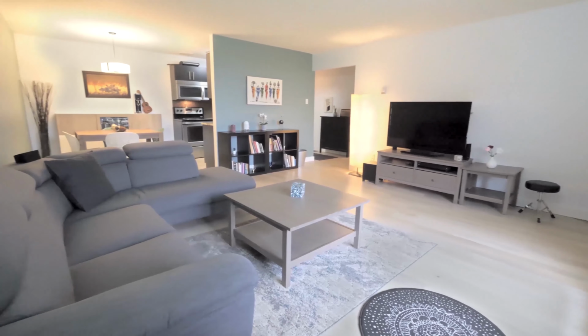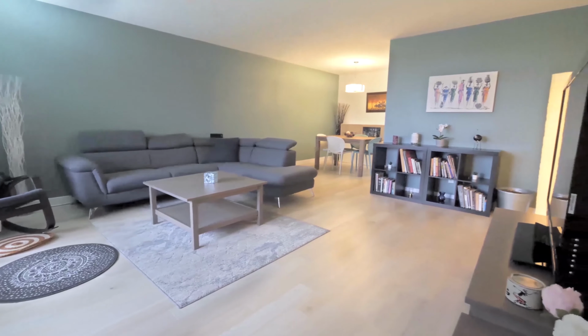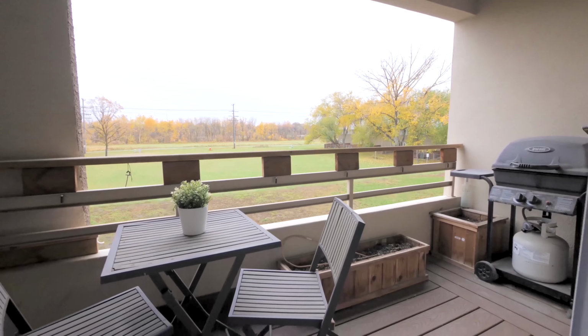We have 2 bedrooms, 1 bath, in-suite laundry, in-suite storage unit, underground parking, and the best part is this view. We have a balcony that overlooks the green space. You will have complete privacy in the summers.